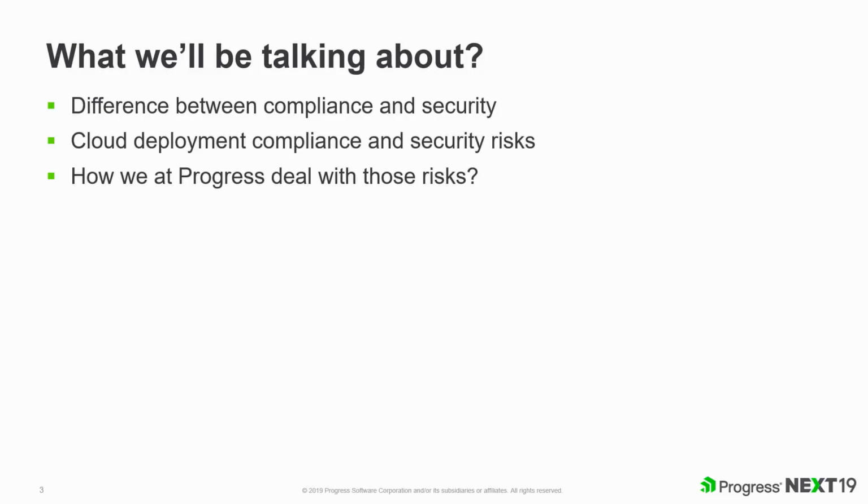What will be on our agenda today? At the beginning, we will be chatting about the difference between compliance and security, and this is really important because if we don't understand that foundation, it will be really hard to speak about the cloud deployment and the risks around that. And during the whole journey, I'll be giving you examples of how we at Progress mitigate all of those risks.